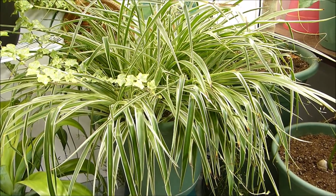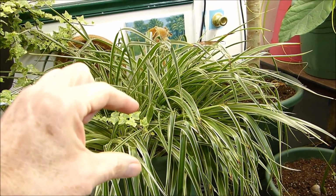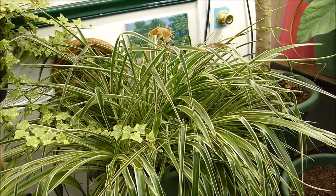This one is made from babies, and I've shown you throughout the months how I started this out with just itty bitty starts that I took off of the mother plant.